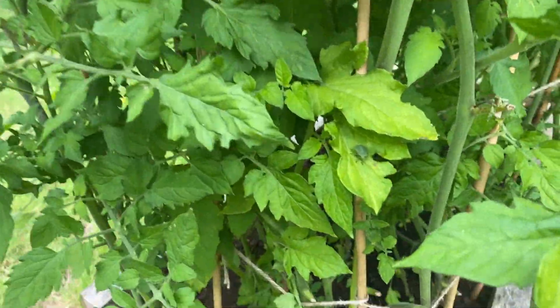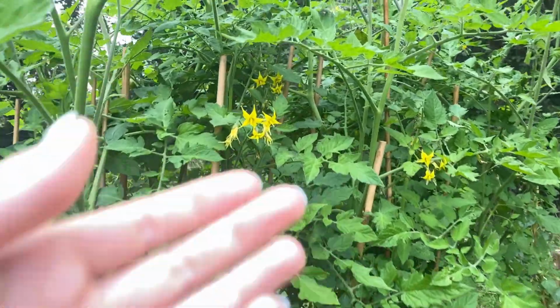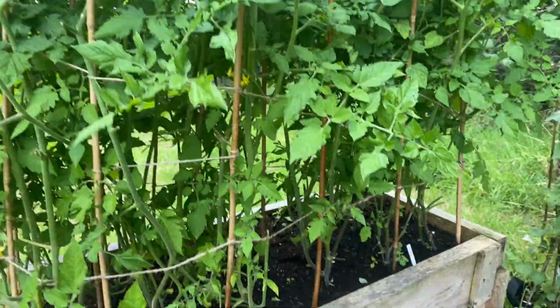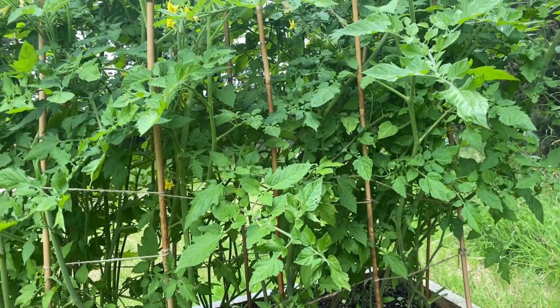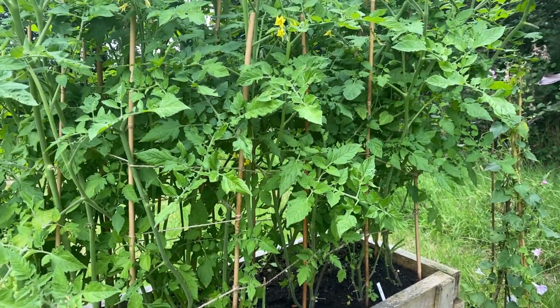Oh, hey, little shield bug. Hey, bro. You having a nice time on my tomatoes? Yeah, we have quite a bit of flowers, but it's just a little bit late to get the sun that they need to ripen. I did cut off most of the lower leaves, and any affected leaves that I think could be blight, I've tried to take off, but they're so densely planted that I don't know how that's going to work.